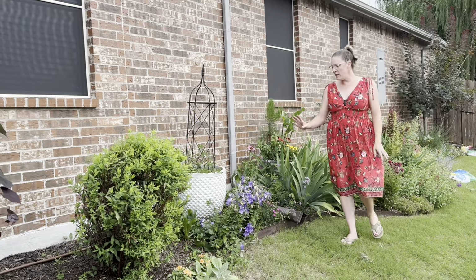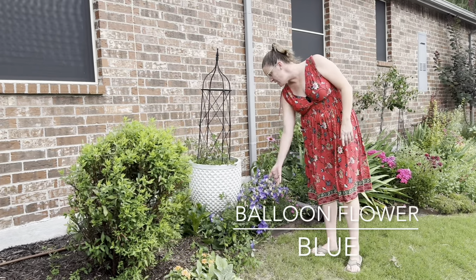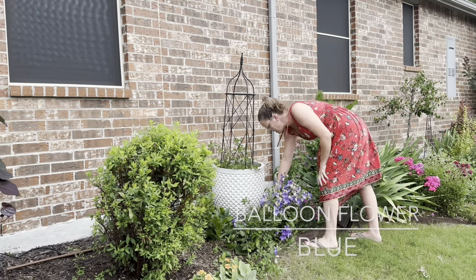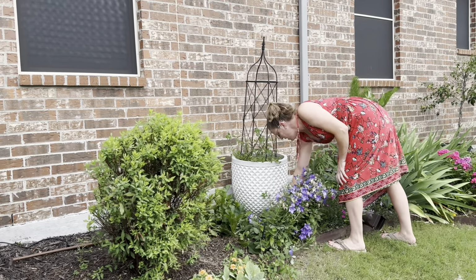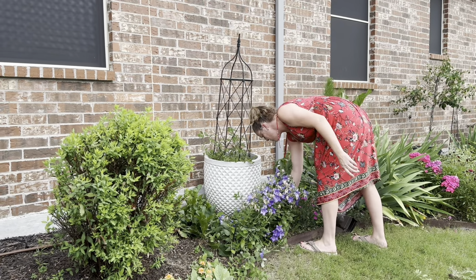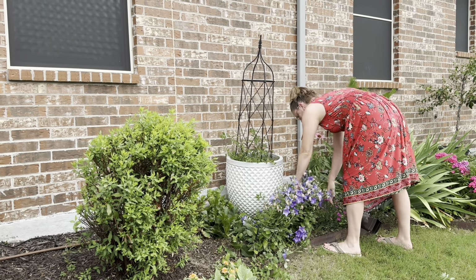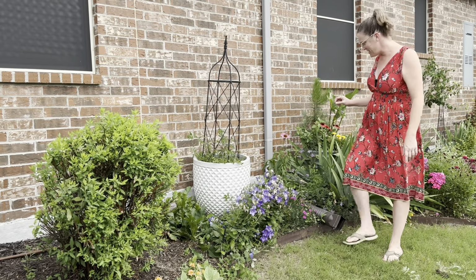Okay, so the purple balloon flower or blue balloon flowers getting to the end of its season, looking really pretty, filling in here. Lots of weeds. This is the weed that is the bane of my existence right now. This guy, I think it's spurge or something, but it is everywhere. It's super easy to pull, just very, very annoying. I'm actually seeing some purslane that reseeded itself, so maybe I'll dig that up and put that somewhere.